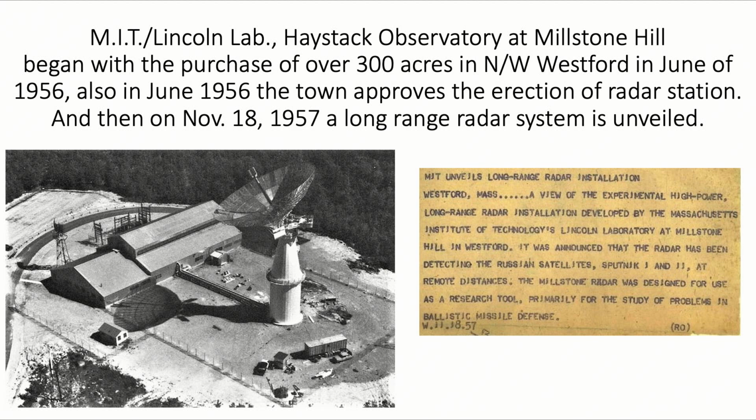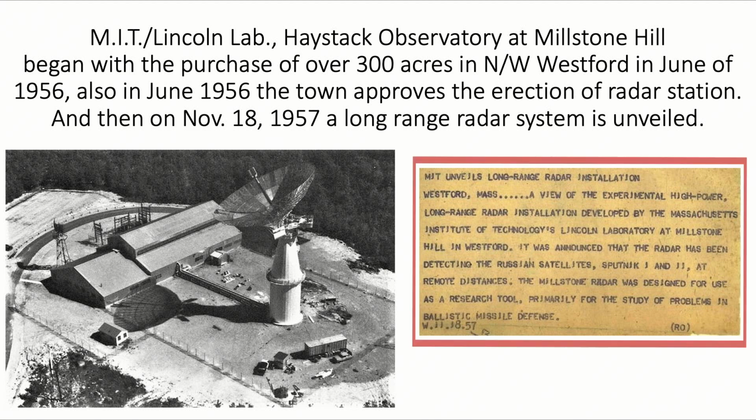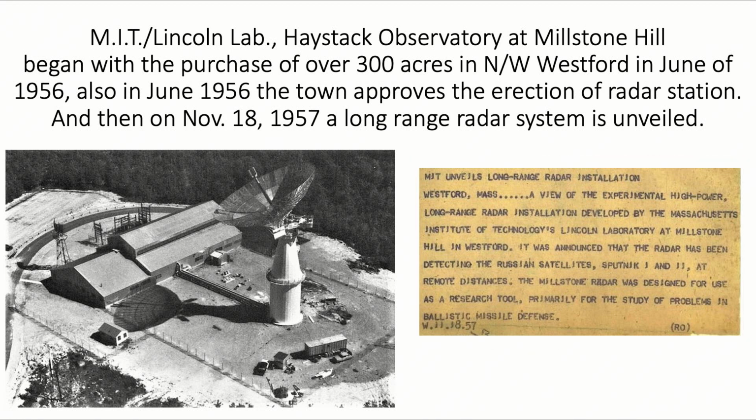I want to read you what was written on the back of this photo. A view of an experimental high-power long-range radar installation developed by Massachusetts Institute of Technology's Lincoln Laboratory at Millstone Hill in Westford. It was announced that the radar had been detecting the Russian satellites, Sputniks 1 and 2, at remote distances. The Millstone radar was designed for use as a research tool, but primarily for the study of problems in ballistic missile defense. So during the Cold War period, it really became a key element of our defense system as well.